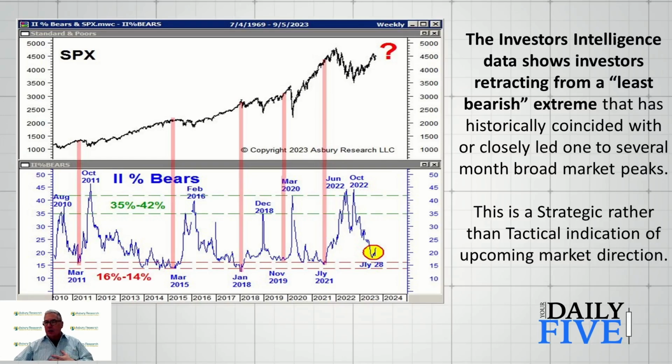So the percentage bears right now, between 16 and 14%, I've highlighted in a red line, both horizontal and vertically. And you can see that most of these have identified the area where you might find a top. March 2011, March 2015, January of 2018. November of 2019 was a little bit early, but it caught the move going into the COVID bottom. July of 2021, again, this one was early.